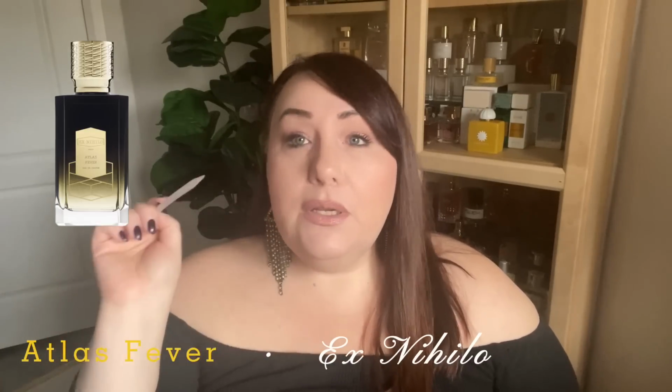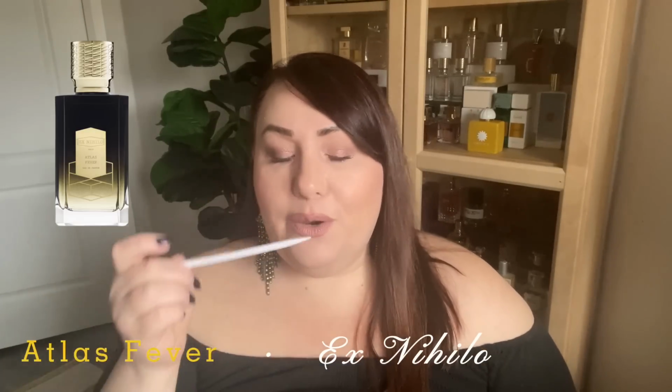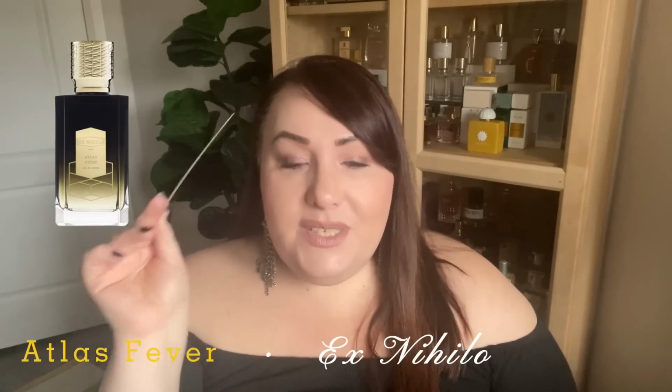So I am waiting for any of the stores that carry this to have at least some kind of discount, because the fragrance is really expensive, and I'm definitely adding a bottle of this to my collection. Love, love, love this one. It's gorgeous. So there you go.